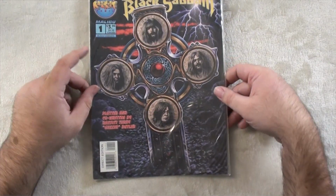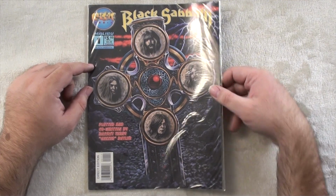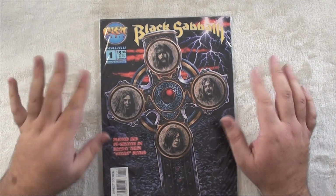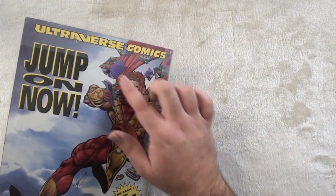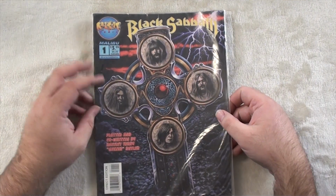Ooh, look at this. Black Sabbath. Very cool. I would open this one and look at it, but I'm just going to leave it in there because it's still in the package. I don't think this is new, but there's a nice piece of tape on here. It's folded over all nice. Very cool.